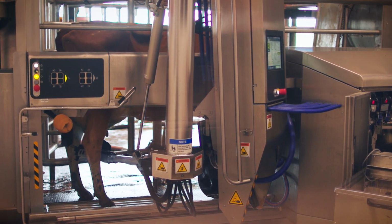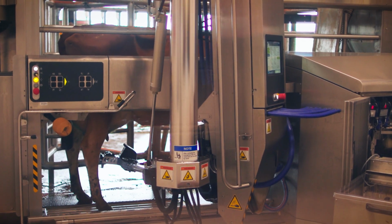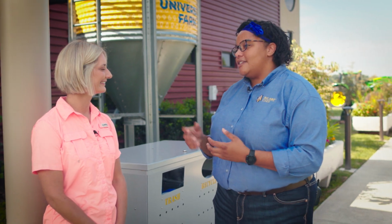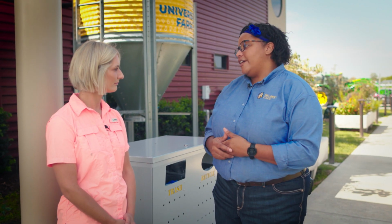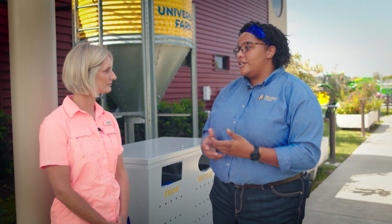Sometimes they don't like to leave because there's a little bit too much good grain there. So they'll sit there and continue their little snack, and then they'll get released. Also in the system, we have the ability to take individual milk samples from every cow, from every milking if we needed to, for research purposes.